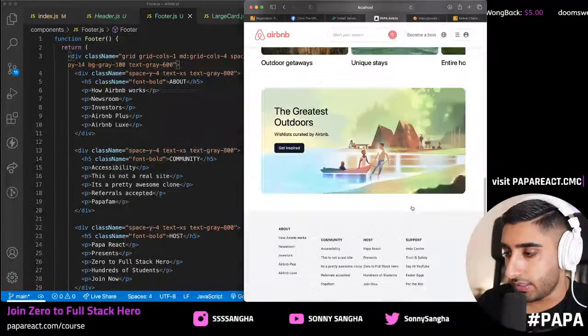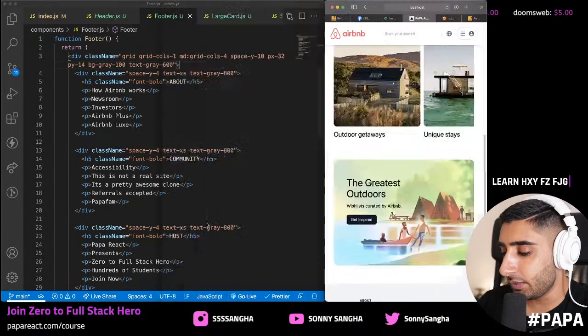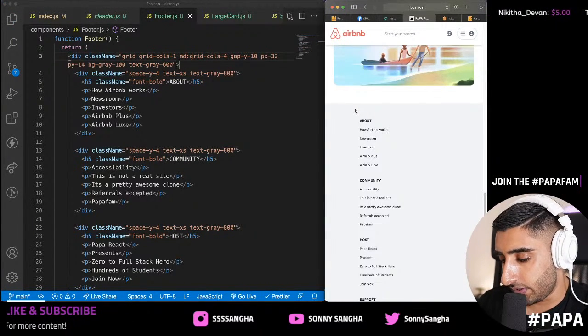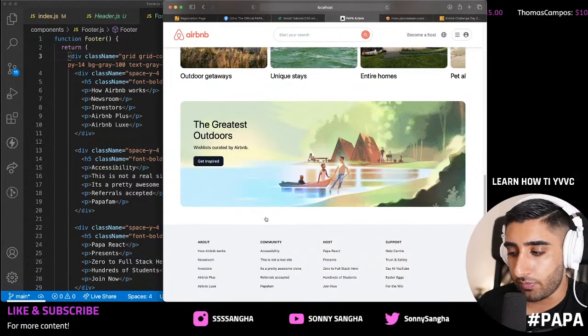All right. So at this point, look at that. Looks pretty cool. Now you can see this little issue here. Now this is a problem that happens when you're using space over gap. Gap is an awesome feature, but it's not always supported in Safari. So I recommend using gap, to be honest, because then you don't get the first element that gets spaced up. So gap and space, that's the difference.